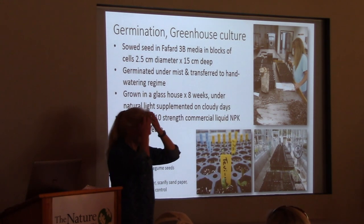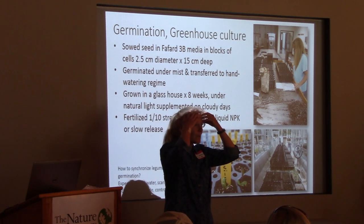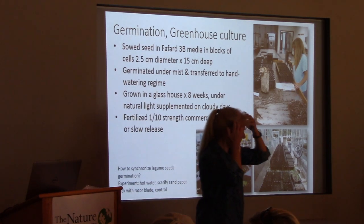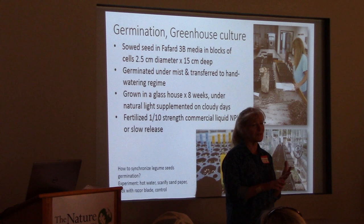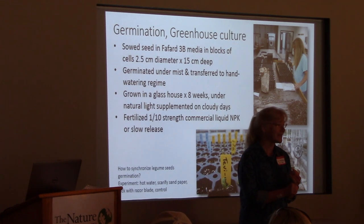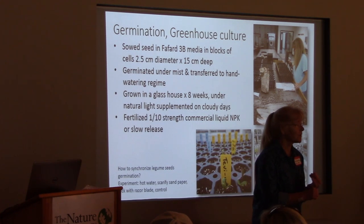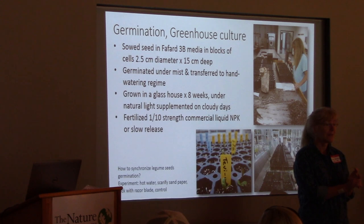Now, just to give you an idea, maybe some of you have grown plants, but ignorance really was bliss, I guess. Because we ended up growing thousands and thousands of plants of all these different species with different requirements, and none of us had any greenhouse culture experience. There's a lot of things we didn't know. So we learned a lot, and we had a lot of help from the greenhouse staff there.